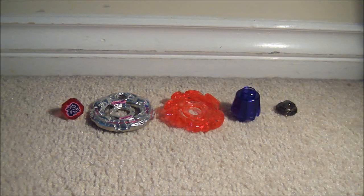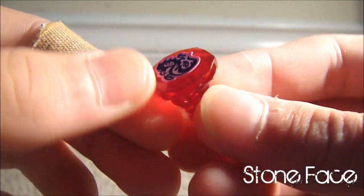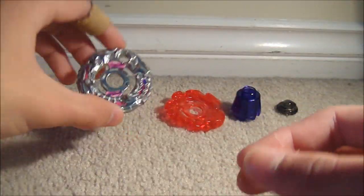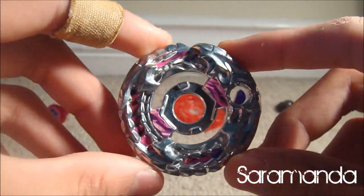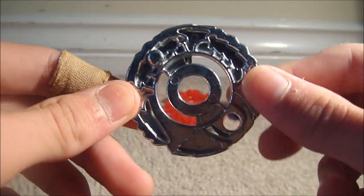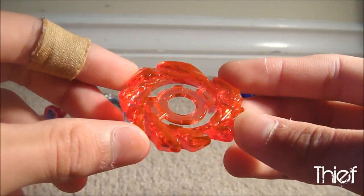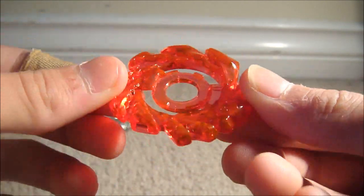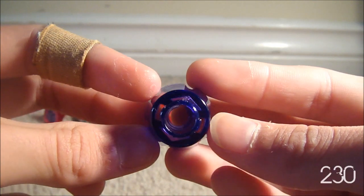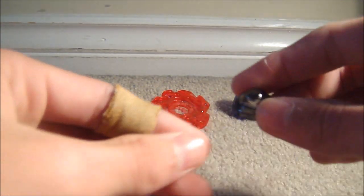Okay guys, so here is all the pieces separately. So here is the stone face. And now here is the chrome wheel, all stickerized. Here is the crystal wheel. Here is the track. And now, finally, the bottom.